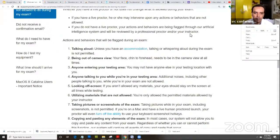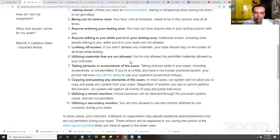You have to be in front of the camera view, your face, chin to forehead, like how you're seeing my video right now. No one can enter your testing area. Again, this is all artificially checked with the software. The technology has become so strong. If you keep turning left, right, it'll give you alerts. If you keep doing it again and again, it won't let you copy paste from another browser, from websites. It won't let you do Google search.